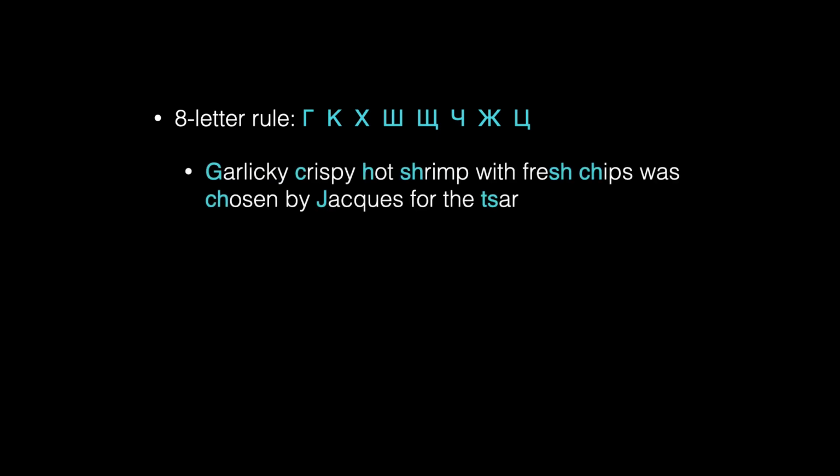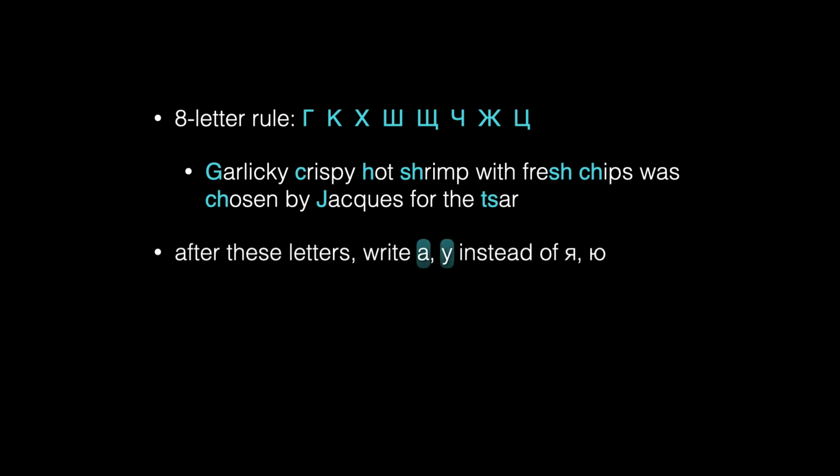Summing up. Be sure you know the 8 letters of the 3 spelling rules, and a silly mnemonic device like the story of Jacques the Cajun chef might help. The 8-letter rule involves all of these letters, sensibly enough. After these 8 letters, write а and у instead of я and ю.